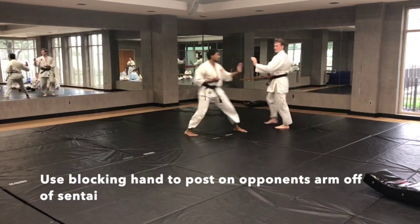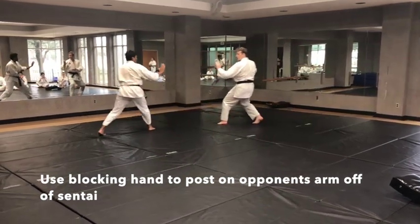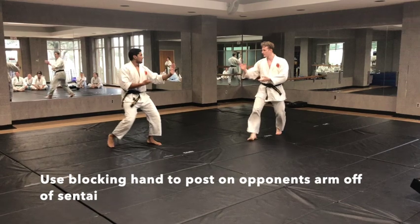Using your front hand as a block is very common in Taido, but you could also utilize it to post on your opponent or stop them from punching you back, as you saw there.